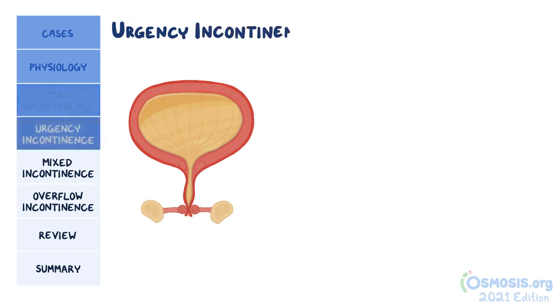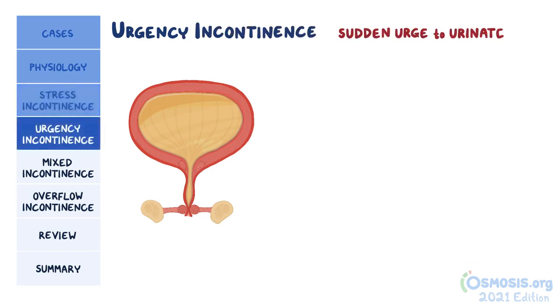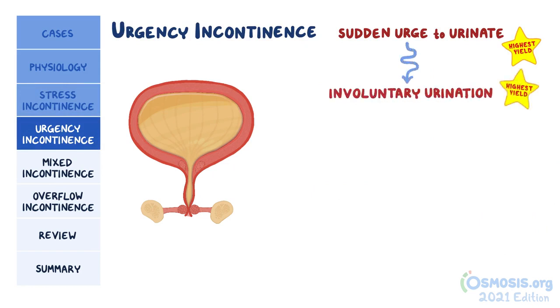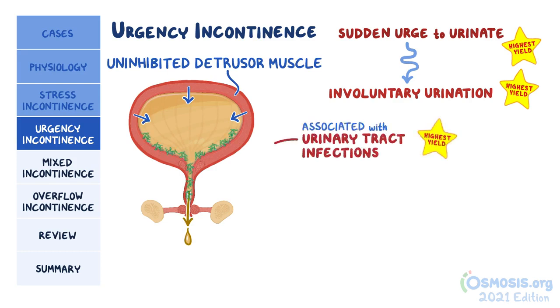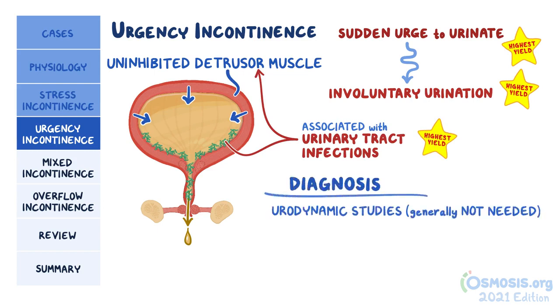Next, there's urgency incontinence, which is when someone has a sudden urge to urinate because of an overactive bladder, followed immediately by involuntary urination. This is typically due to an uninhibited detrusor muscle that contracts randomly. This usually results in frequent urination, especially at night. For your tests, remember that urgency incontinence is usually associated with urinary tract infections. That's because the inflammation in the bladder might trigger the detrusor muscle, causing it to contract out of nowhere. For diagnosis, urodynamic studies are generally not needed, but if performed, they will show detrusor overactivity.